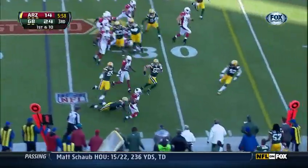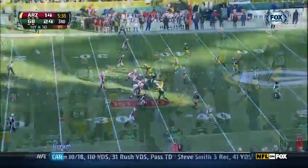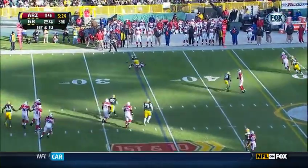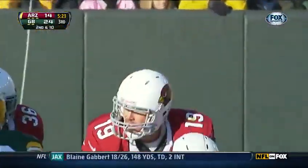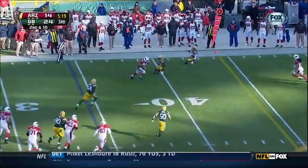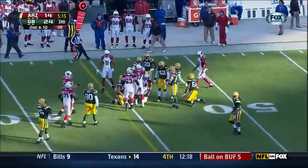LaRod Stephens-Howling right side, gets to the edge, then goes upfield. That's really the key for this offense. Skelton throws too short for Stephens-Howling. Stephens-Howling is not what I consider a big back. Second and 10. Housler makes the catch, turns upfield. He's got another Arizona first down.